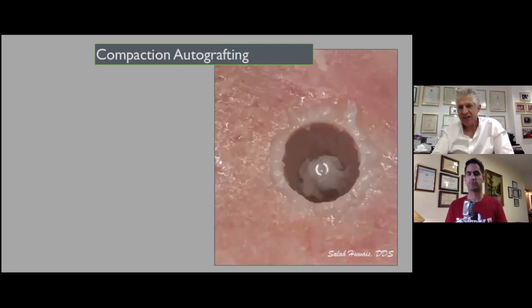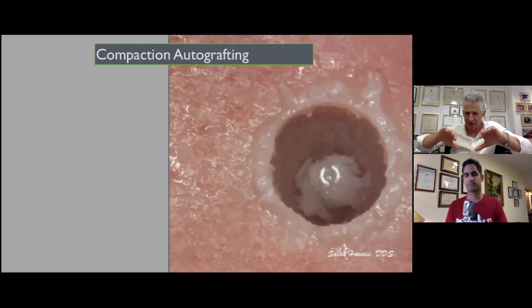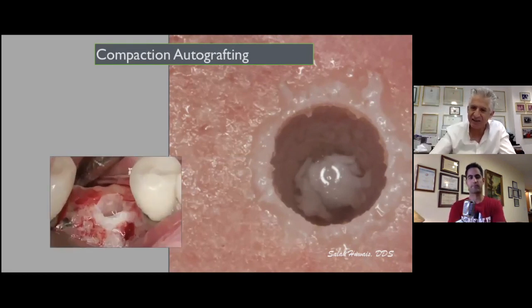What you are seeing here is the trademark or the hallmark of osseodensification, that white halo around the osteotomy. Have a look at the halo, which is basically the bone particles that have been spread laterally, but also have a look in the depth of the osteotomy. You'll see that the particles are also pushed apically. Apically where? Towards the sinus.